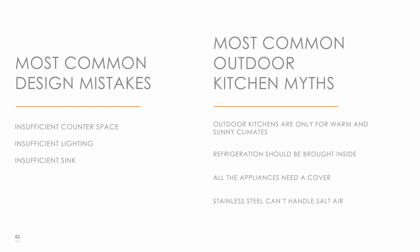Promised we'd talk about most common design mistakes. No surprises there, probably. We're looking at insufficient counter space, just cramming the countertop full of countertop obstructions and countertop intrusions, squeezing in a countertop pizza oven, a sink, a cooktop, and a grill, and leaving no countertop space left. So we're always fighting for more countertop space. Insufficient lighting. I'm going to touch on some of the challenges of lighting. Insufficient sink or complete lack of sink is a big design mistake outside.